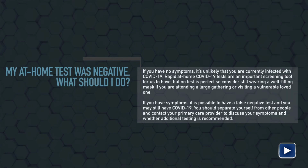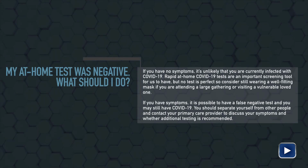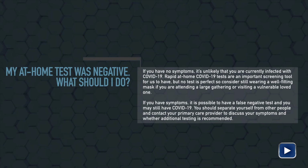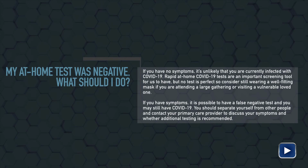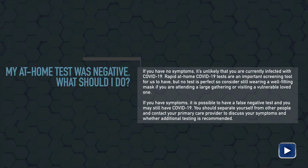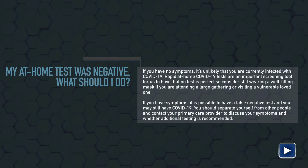What should I do if my rapid at-home COVID-19 test is negative? If you have no symptoms, it's unlikely that you're currently infected with COVID-19. Rapid at-home COVID-19 tests are an important screening tool for us to have, but no test is perfect, so still consider wearing a well-fitting mask if you're attending a large gathering or visiting a vulnerable loved one.